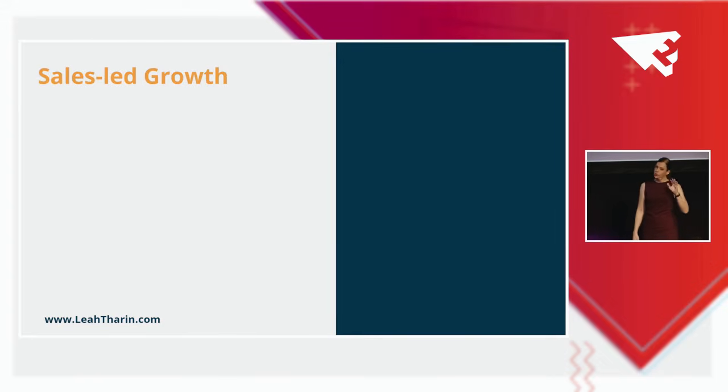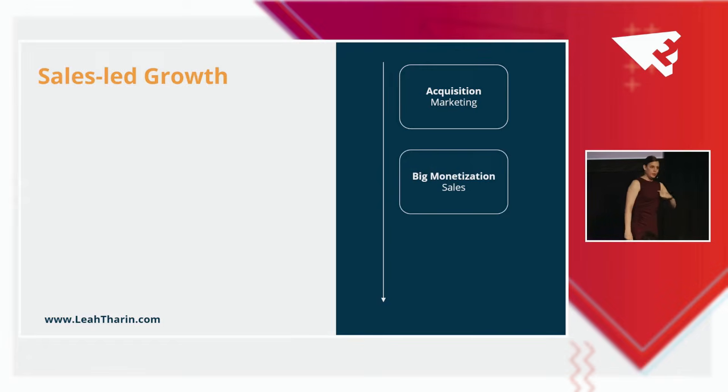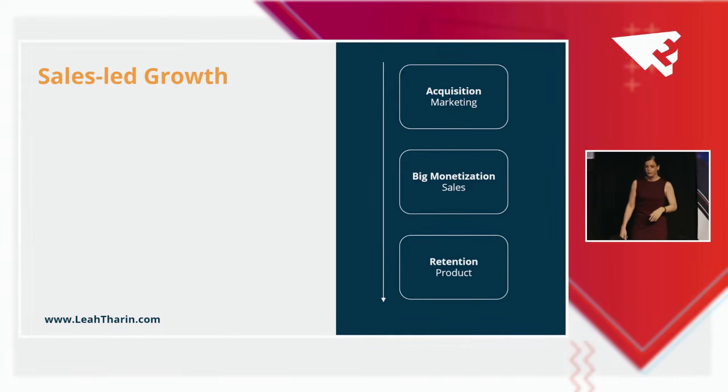So let's fundamentally go one step back. What are we talking about when we talk about sales-led growth? We talk about a model that starts with an acquisition that is typically driven by marketing. We have some big monetization. We have someone ringing the gong, someone that wants to sell you as many licenses as possible so they get their check in the mail. And then we have some retention that hopefully works out afterwards.